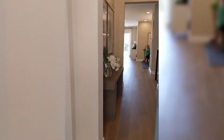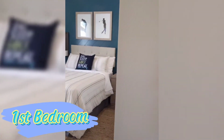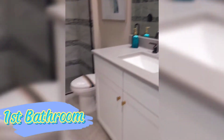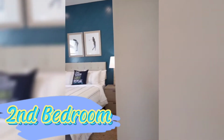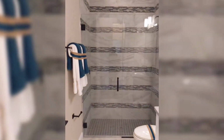So from your front door, you walk in straight ahead. And you go to your left, have a bedroom. Nice size. Bathroom. So these two bedrooms share this bathroom. Pretty cool, eh?